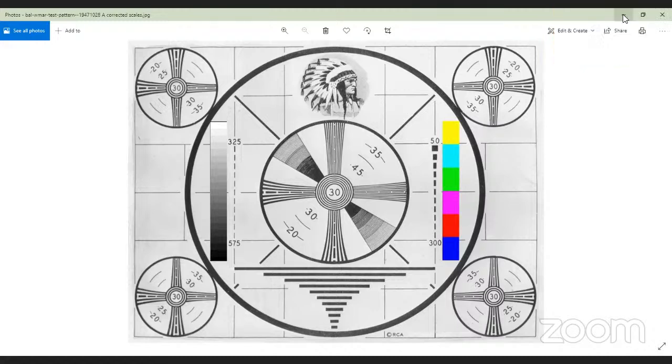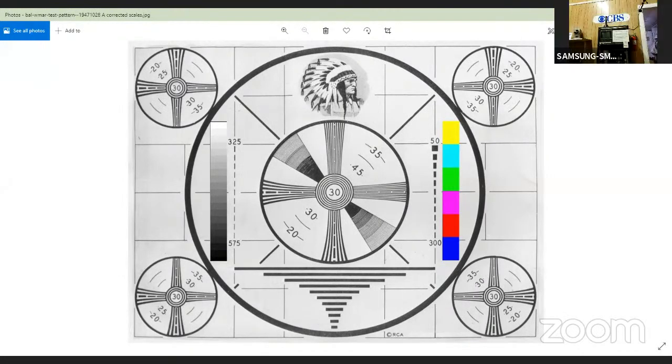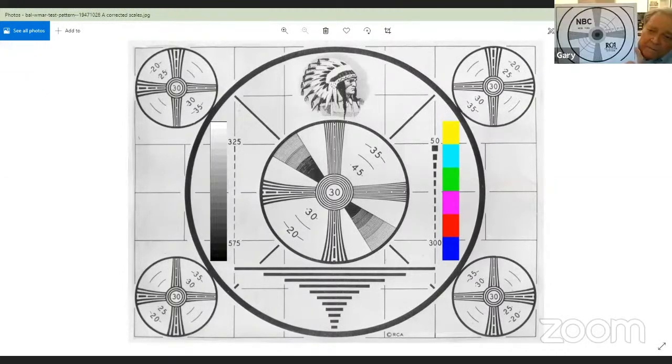What is Gary holding up? It's NBC, backwards on my screen, but it's NBC, RCA television system in the bottom. Can you hear me? Yes. Okay, thank you. Is that original then? Yes, that's original. Actually, I took it out of a television book. I can't remember which one right now, and then we blew it up to this size. It was a test pattern shown in an early television book. I can't remember the title right now.